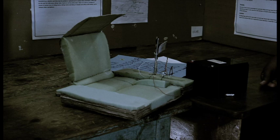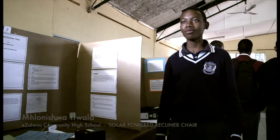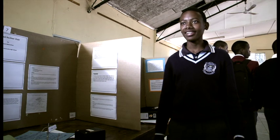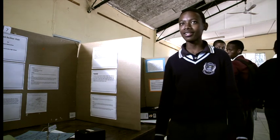The chair can be folded and it has a fan, an umbrella and a bulb to help if you want to use it at night. The chair can help because the temperatures have changed a lot in our country, so people get hurt and get affected by skin cancer, and some are affected by the sun and end up collapsing.